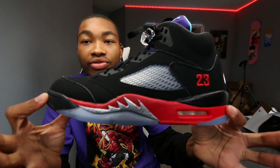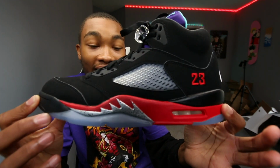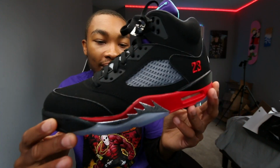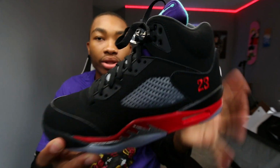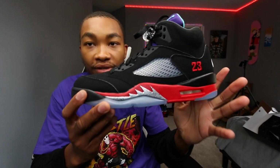Now, getting into the sneaker right here, as you guys can see, the Air Jordan 5 Top 3. Now, like I said, the whole shoe is going to be in this all black synthetic nubuck. The shoe is called Top 3 because it takes technically the top 3 Air Jordan 5 sneakers and smashes them together and creates this whole cluster of a sneaker, you feel me?